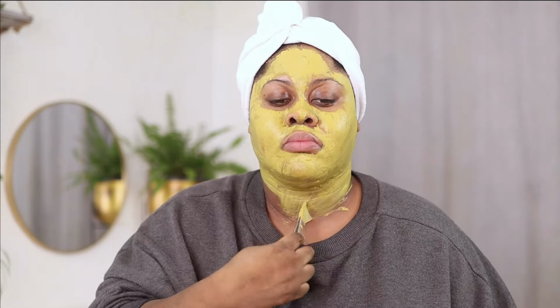Once I have finished washing off the face mask, I then go ahead and use some almond oil to moisturize my skin, and that is my updated turmeric mask routine.